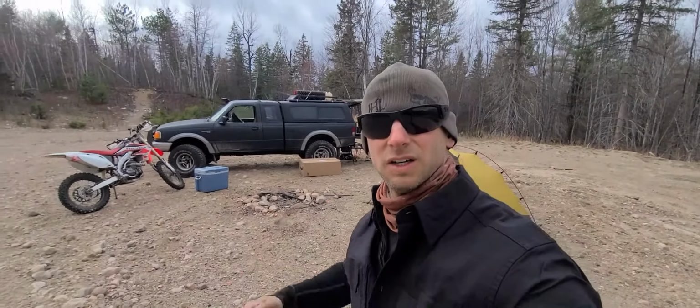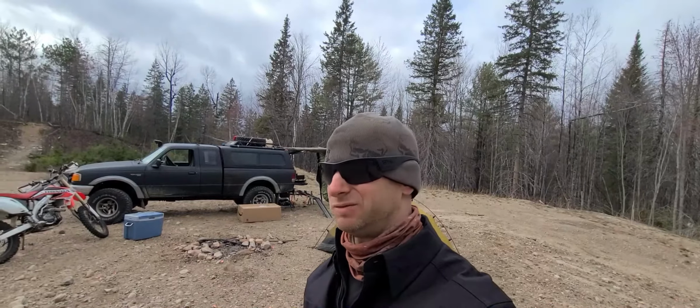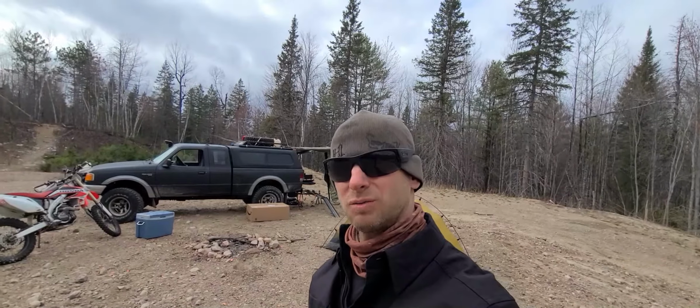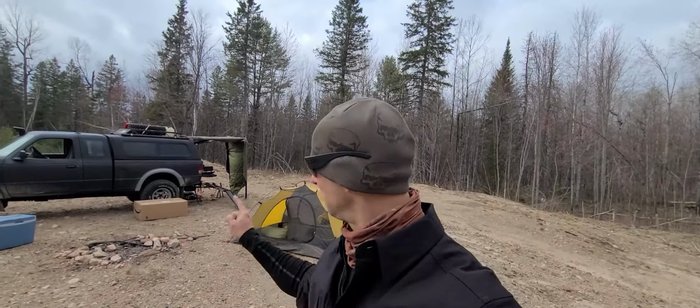Well, here we are. Not a bad little camp setup if I say so myself. Giving a low of +2, +1, maybe even 0. It was snowing a bit earlier. But anyhow, not sure if you guys noticed.